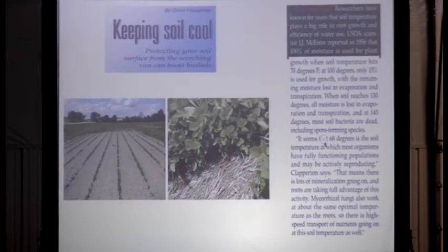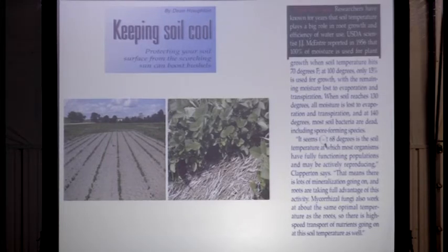Gabe also had this in his slides, talking about soil temperatures and how important those are for plant growth. So I'm focusing on keeping that soil cool. I've got to have good residue and I've got to have plants growing on that field to keep that soil temperature down. If you go out there in the summer in some of these summer fallow fields, I guarantee on a 100 degree day, those soils are 130 degrees.